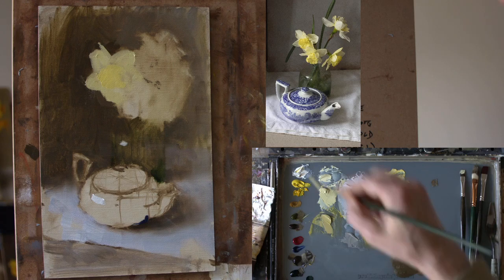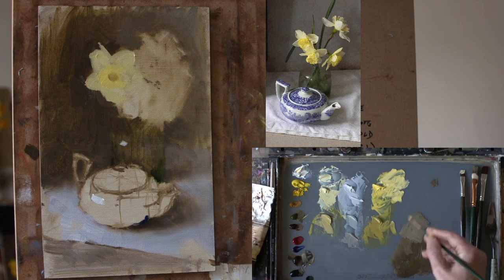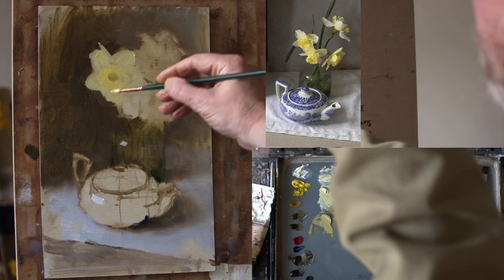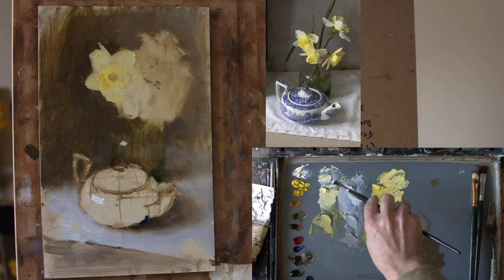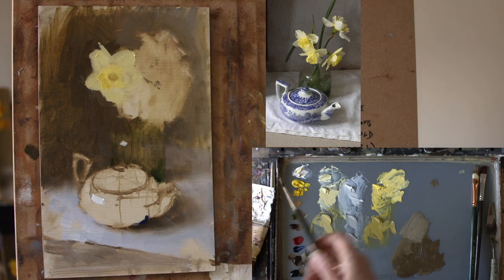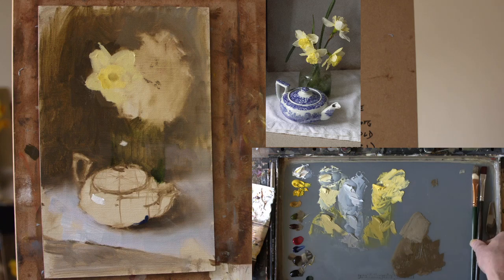Just really want to note that the trumpet is here. Oh, didn't mean to do that. Shadow brush.